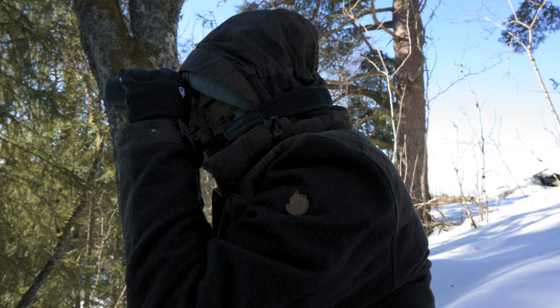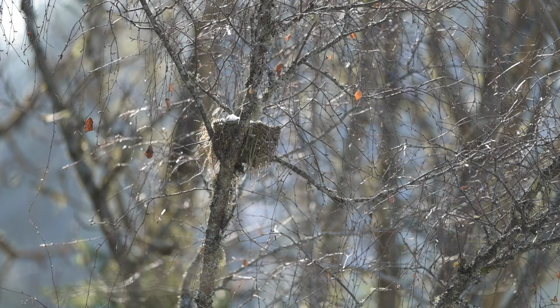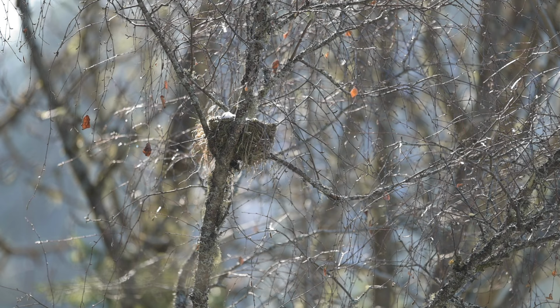The days grew long in April, and many birds returned. I tried to use more time on scouting again, which is in my opinion one of the most crucial things in wildlife photography.